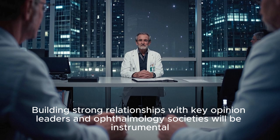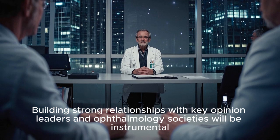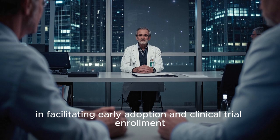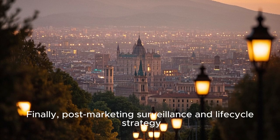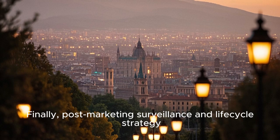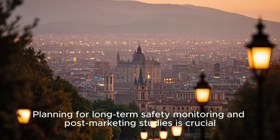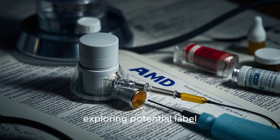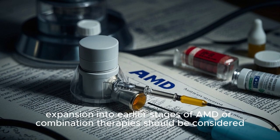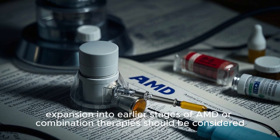Thirdly, KOL engagement and education. Building strong relationships with key opinion leaders and ophthalmology societies will be instrumental in facilitating early adoption and clinical trial enrollment. Finally, post-marketing surveillance and life cycle strategy. Planning for long-term safety monitoring and post-marketing studies is crucial. Additionally, exploring potential label expansion into earlier stages of AMD or combination therapies should be considered.